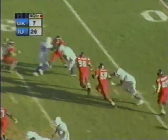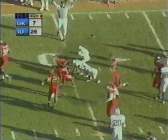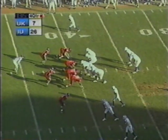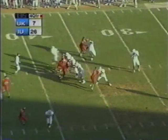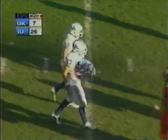Quick throw to Aaron Boone. Got a block from Dougie Allen and a good gain up to the 40. Again, Lorenzen out of the shotgun. He guns it to Tommy Cook. Right down the middle of the field into Indiana territory and across the 30. Down to the 28-yard line. Penalty marker goes down.